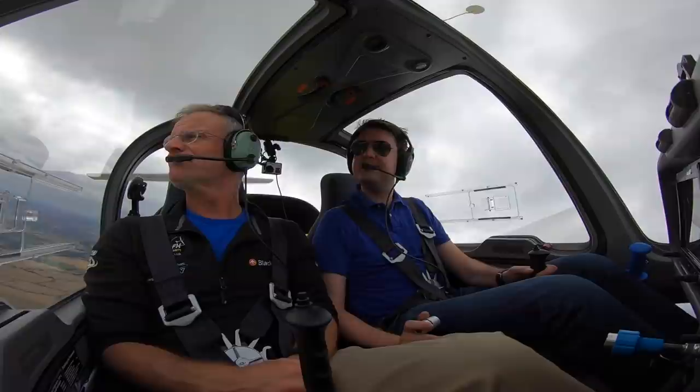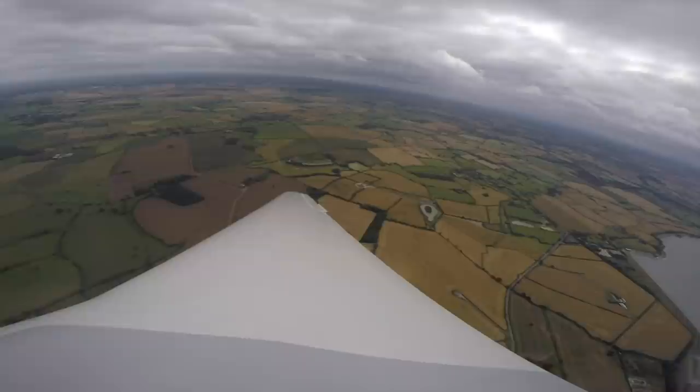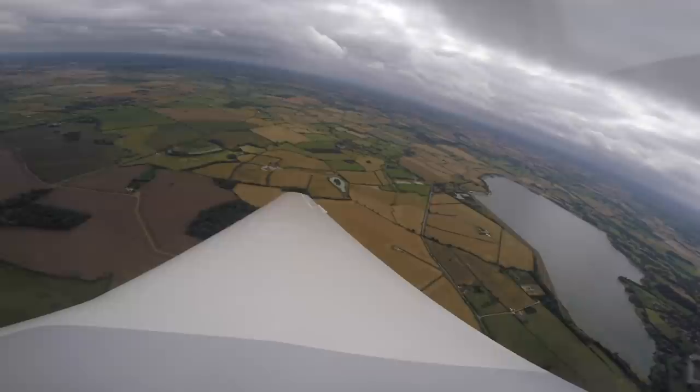Yeah, let's turn into wind again. And you can slowly bring the throttle back to idle. I'd like to simulate a final approach speed of 70 knots. And set up a full air brake descent. And then practice going round. Copy.